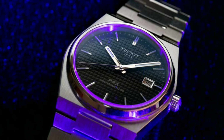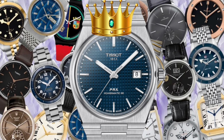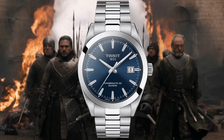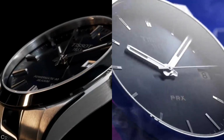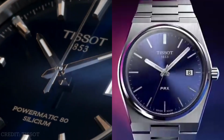With the recent release of the Tissot PRX Powermatic 80, many in the watch community have named it the best watch under $1,000 and also one of the greatest Tissot models ever. But there's a challenge to the throne, which is the Tissot Gentleman. Both models represent great value for money and a new wave for the Tissot brand. So in this video, I'll be showing you which one is the overall better watch in my opinion.